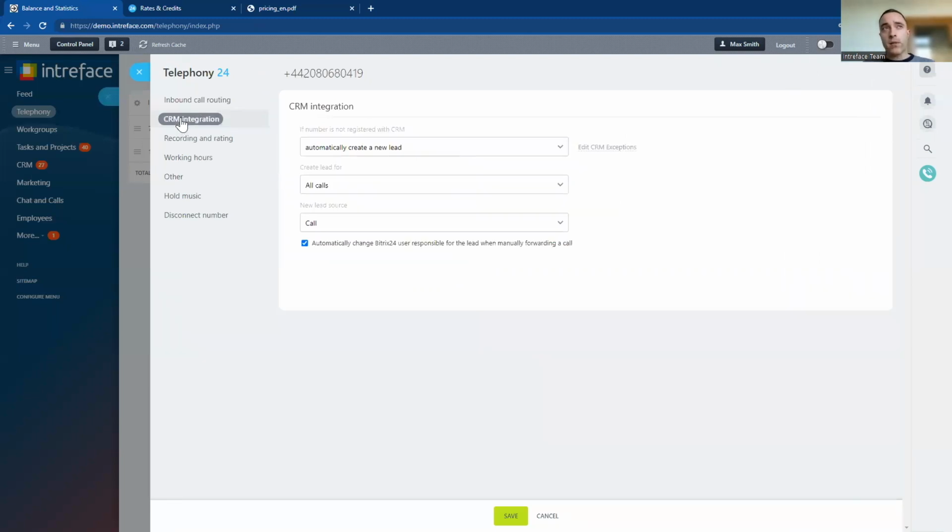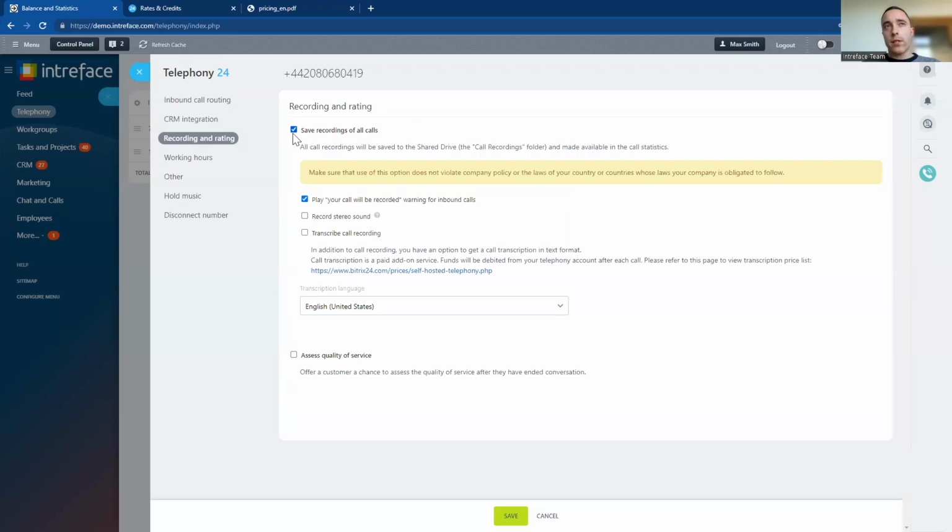Really important as well is CRM integration. So for example, inside here, if the number being called into our rented number is not recognized in the CRM system, we could create a brand new lead inside the CRM system. And then what we can also do inside here is record calls. You can turn this on and off so that the saving of calls is done inside the CRM system. So you can then see all of the history of calls directly inside the customer's page. And you can also play a warning message just to warn the client that this call is going to be recorded.